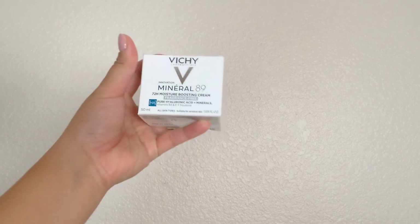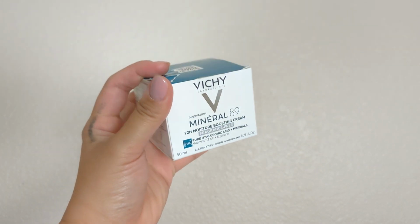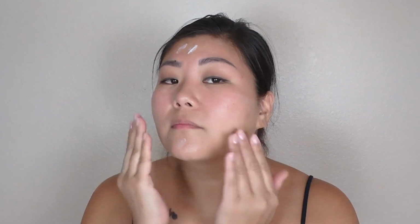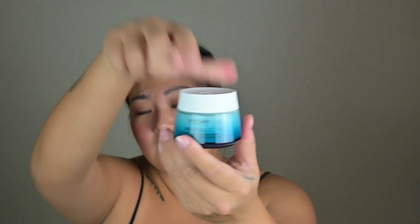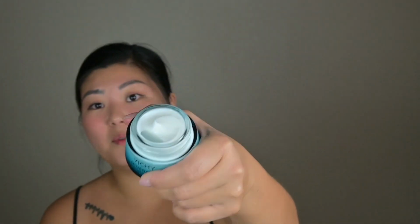But that's the texture. Next is Mineral 89 72-Hour Moisturizer Boosting Cream. It's fragrance free and it's pure hyaluronic acid and minerals with vitamin B3 and E and squalene. I feel like I've seen this everywhere on ads recently. And then when you open it up, voila, looks perfect.